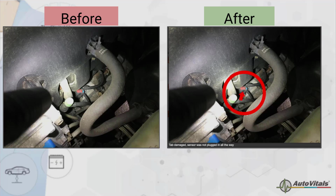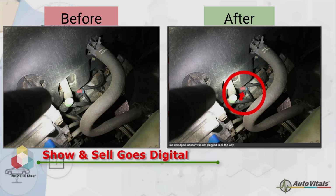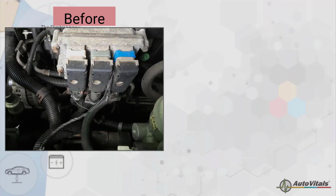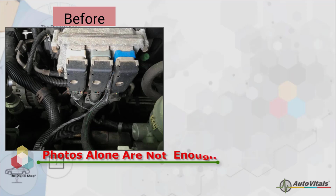And again, we don't really want the customer hanging around the shop, but we still want to use the number one tool that we've had for as long as I can remember, and that's show and tell at the side of the vehicle with the service advisor and the customer. Here's another before picture. I challenge you to find and tell me what was wrong with this. And again, look at it in the eyes of the customer.